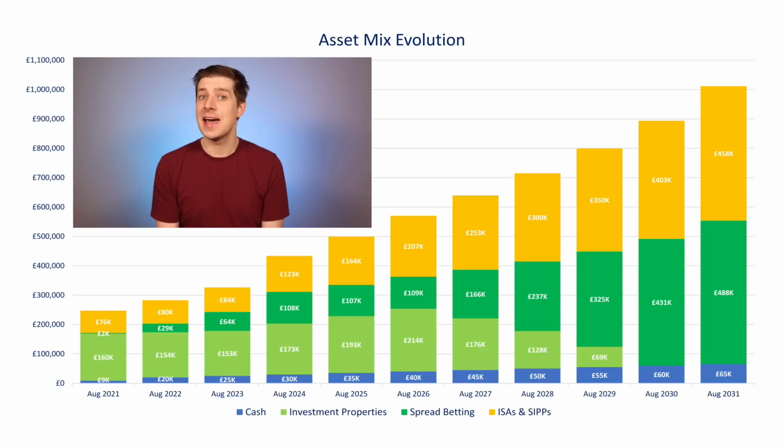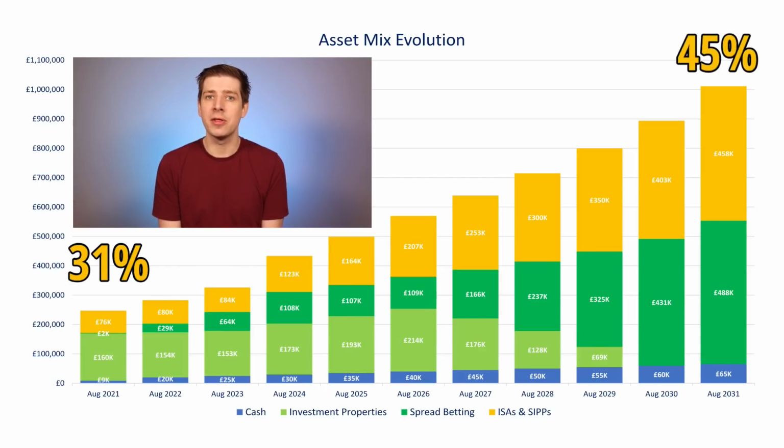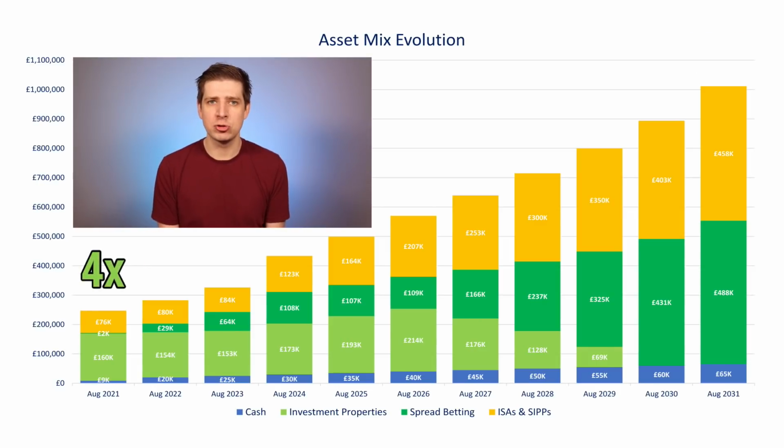The leverage, and hence the risk, is intentionally decreased though as a proportion of the overall portfolio over the period. The unleveraged ISAs and SIPs right now make up 31% of the portfolio, while by the end they make up 45%. The leveraged assets start out at 4 times leveraged, as they are almost all mortgage properties with 25% deposits, but leverage falls to 3 times by the end, our current preference for spread betting.